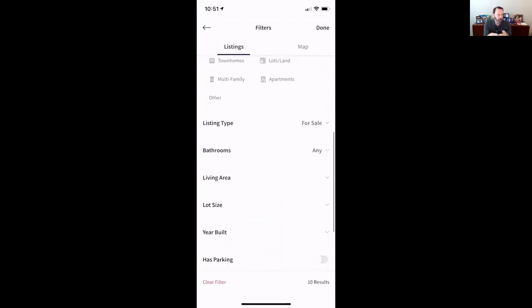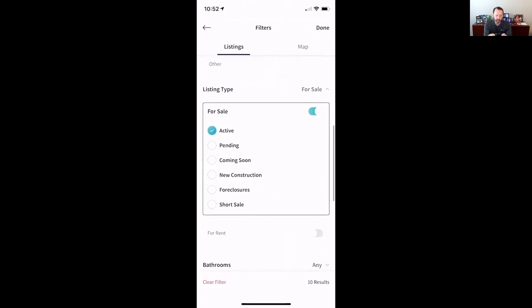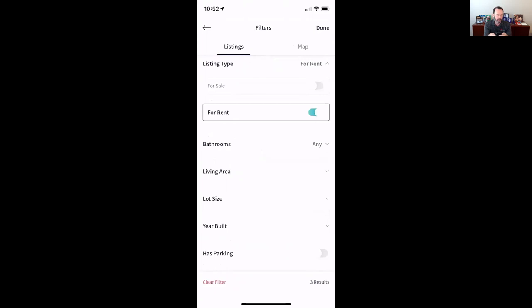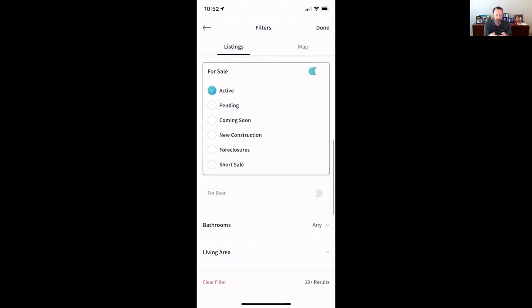Now, if your consumer is looking for a house for lease, they can actually search for those as well by clicking on listing type for sale. And then you'll see just underneath that box is for rent. So I can toggle that on and see lease properties, or I can go back and toggle on for sale and see for sale properties. You can also see the various statuses that can be searched underneath for sale.